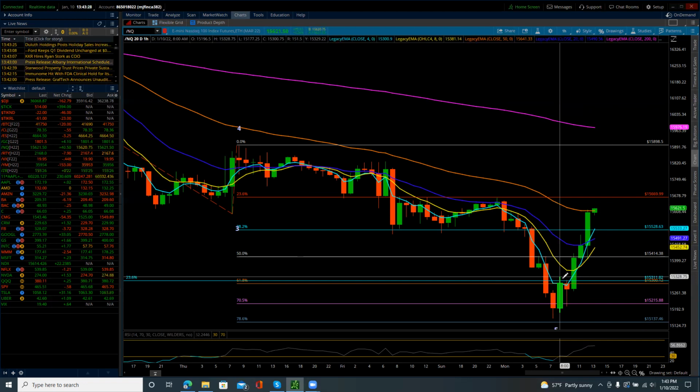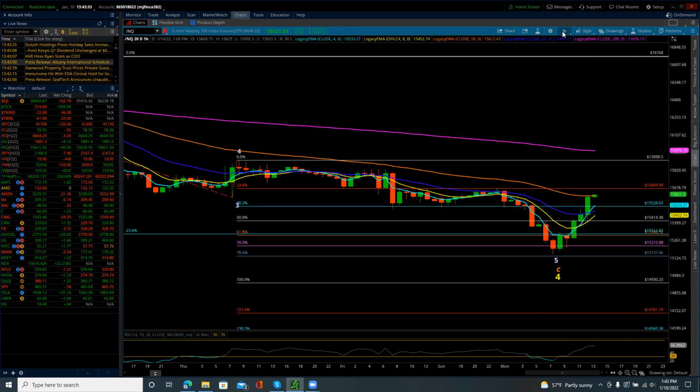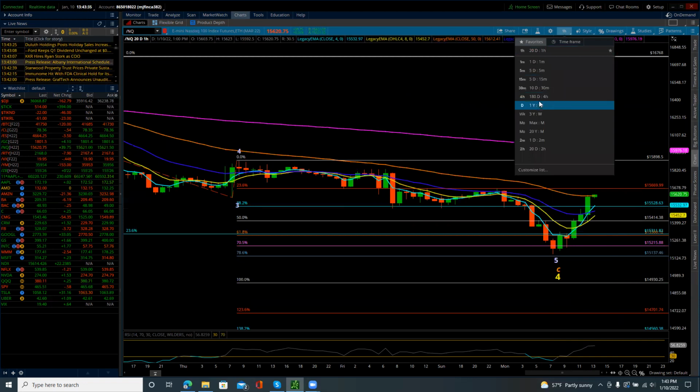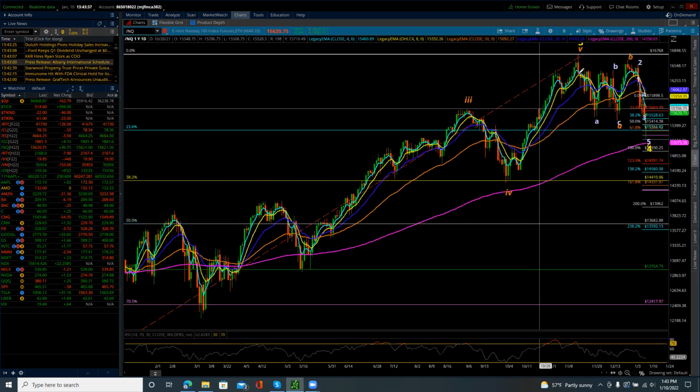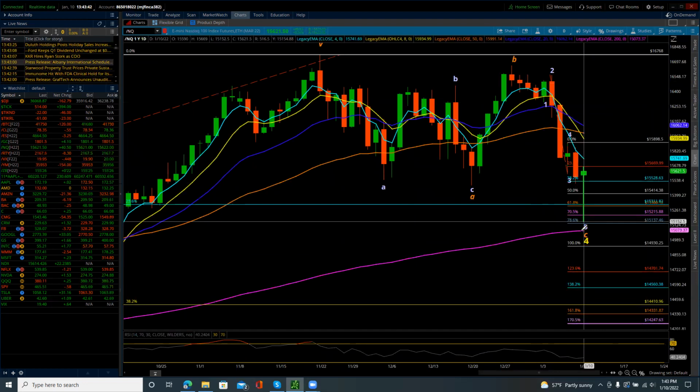And we would then be looking for additional new lows with the possibility that we're going to run all the way down. And I'm going to put this again back out, this time on the daily, so that we can see what would be up next. I thought it was going to come into play today.